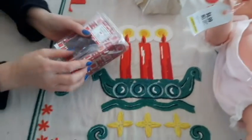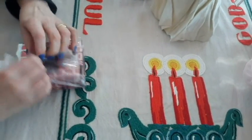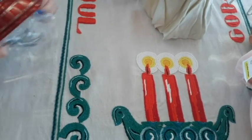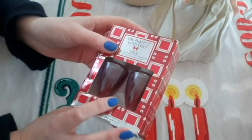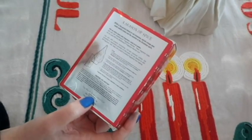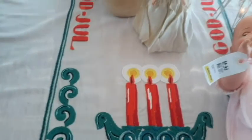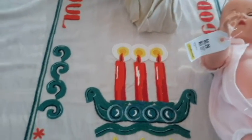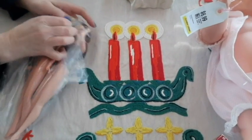And I got this. It's some of those wallflowers. These were only $2. These are the Bath and Body Works ones. Ugh, these things were $12.50. This, the White Barn is their brand. A Season of Spice. So, that's cool. Those can go in there. And these dolls. This one.